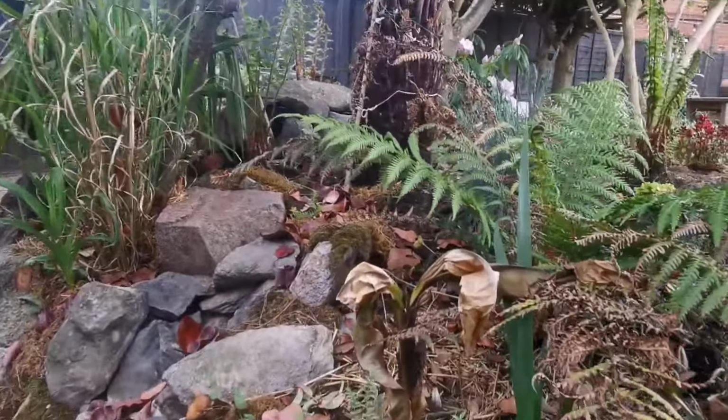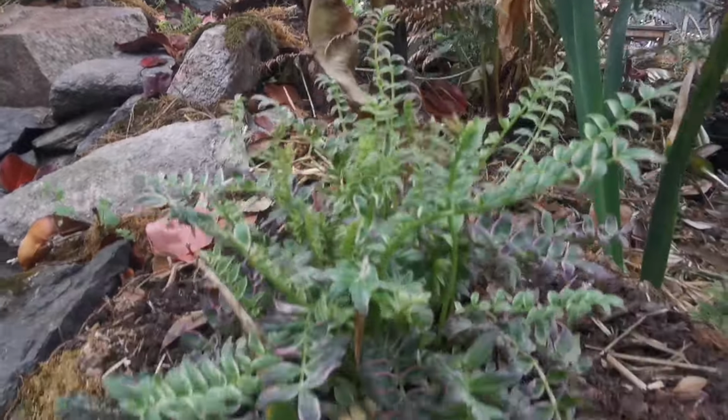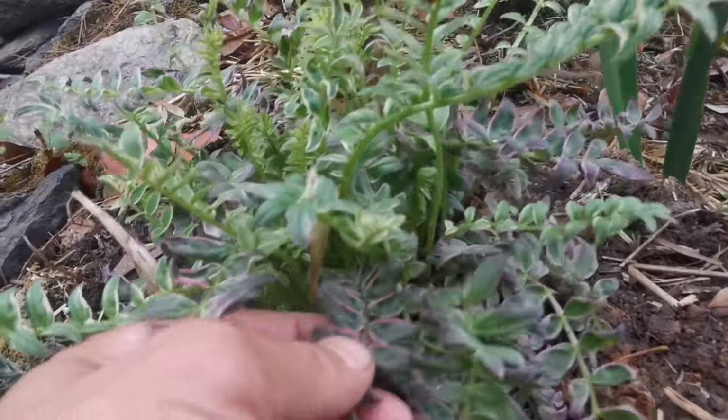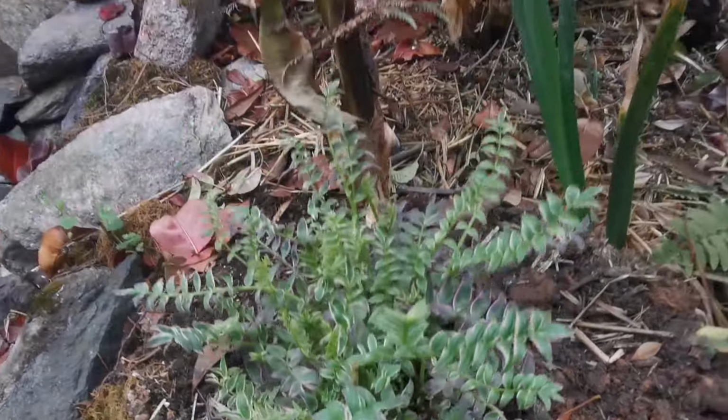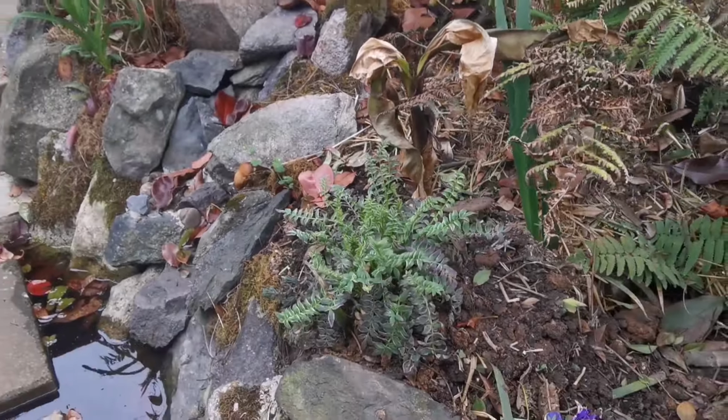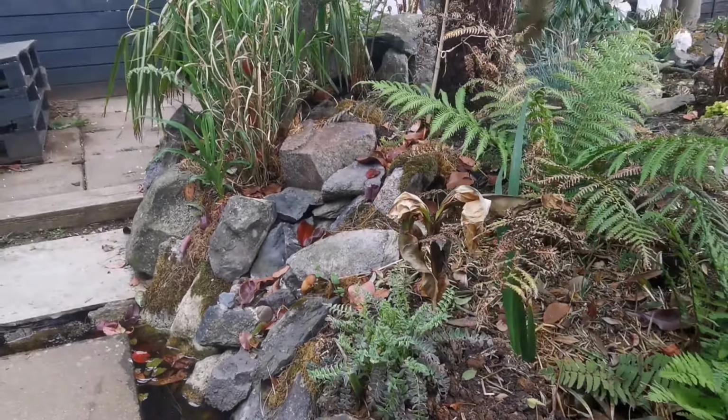We've added one of the Pelargoniums, I believe. Really cool leaves on this, almost a pinky kind of color to some of the older stuff. Again, puts out lovely blue flowers, so I think this will fill in this area nicely here.